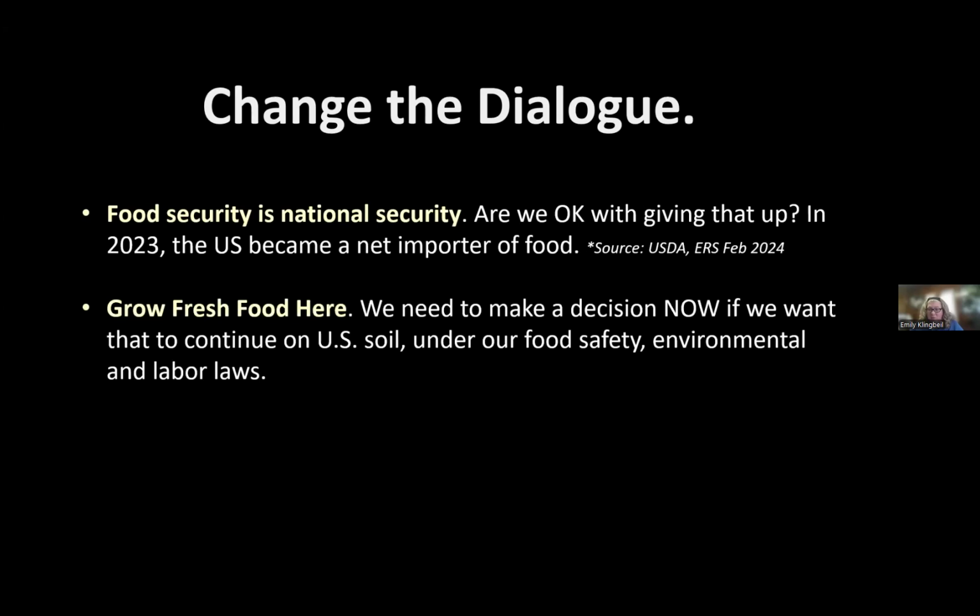And then, as you're talking to folks in the community and the dialogue that we're all using, we're reminding people that food security is national security. We need to be able to afford to grow as much food as we can here, versus importing it from all over where we aren't in control of the process by which it's being grown or the things that are getting put on it, et cetera. So we want to do everything we can to protect our food supply and continue to make sure that we can grow fresh food here as well.